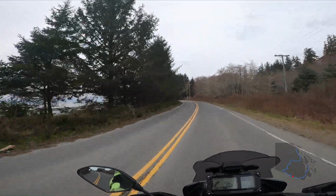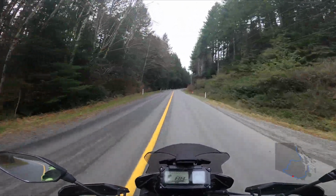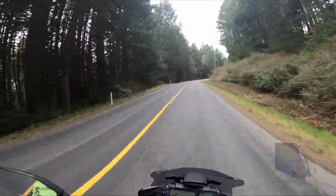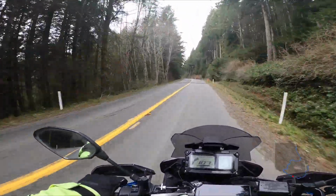This next section to Port Renfrew does have the occasional bit of traffic, but also has dotted line pretty frequently. Overtakes are not particularly difficult, and it has multiple viewpoints on the ocean. Sadly, it's also bumpy in some sections, so be a bit careful over those.